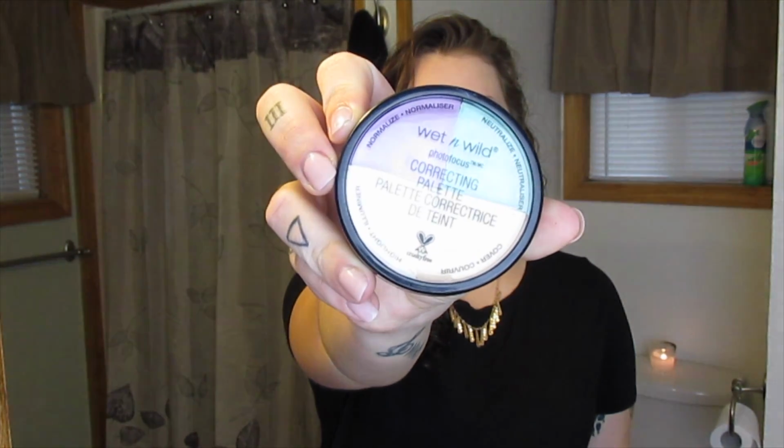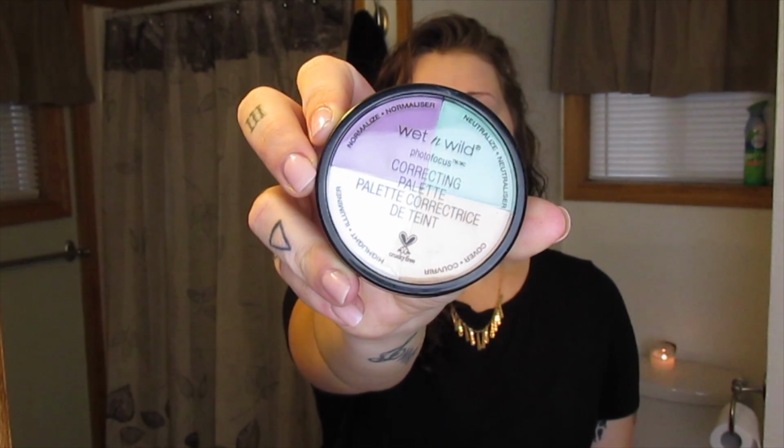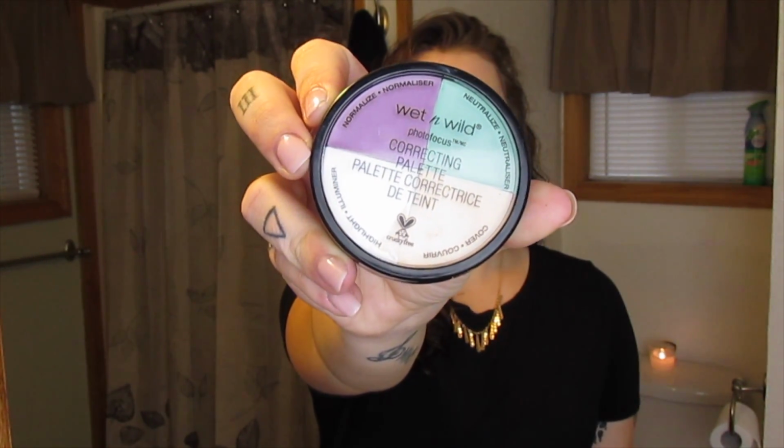Okay, so the next thing I'm going to use is this Wet n Wild color correcting palette. I have a lot of redness on my face and I have dark circles, so I will be using the orange for the dark circles and the green for the redness. With this, all I'm going to do is use my finger and just dip it in. I like to be somewhat generous with this. I want to get the full effect of it and make sure it gets covered. I don't go crazy to where I look like a clown, but I do use a generous amount, and it seems to do the trick.